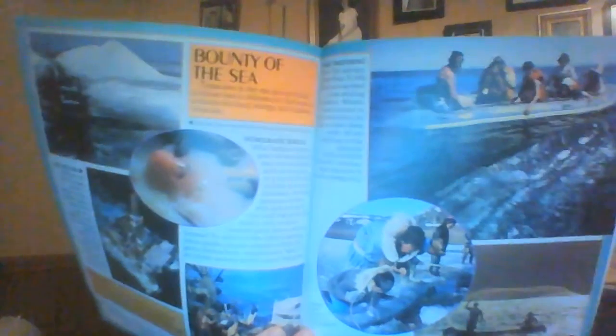Here's another one for when we do ocean animals and Oceania. We're going to be doing that. So, exploring the sea. This is another one that has live pictures of the sea. And I think it's just beautiful. There you go. There's an anglerfish. That's cool. Yeah, it's going to be really interesting. That'll go in our morning basket.